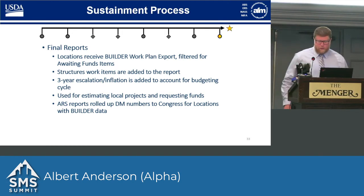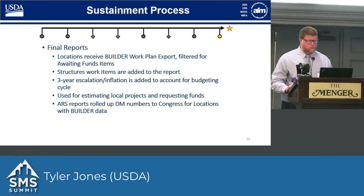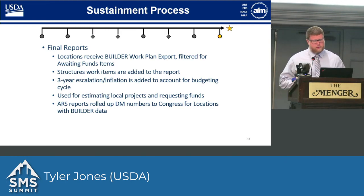Yeah, so once we have the final DM numbers back from Alpha, we then go in and add the structures to that report from our real property system. We also add 3 years escalation/inflation to those numbers so that we can, kind of like a PALM cycle program, budget for funds. And then we send those reports back to the location so that they can use them for estimating purposes to create projects at the location level and at the area level to start either requesting funds or funding out of their own budgets. We then, like everybody else, roll up those DM numbers and send them to Congress.